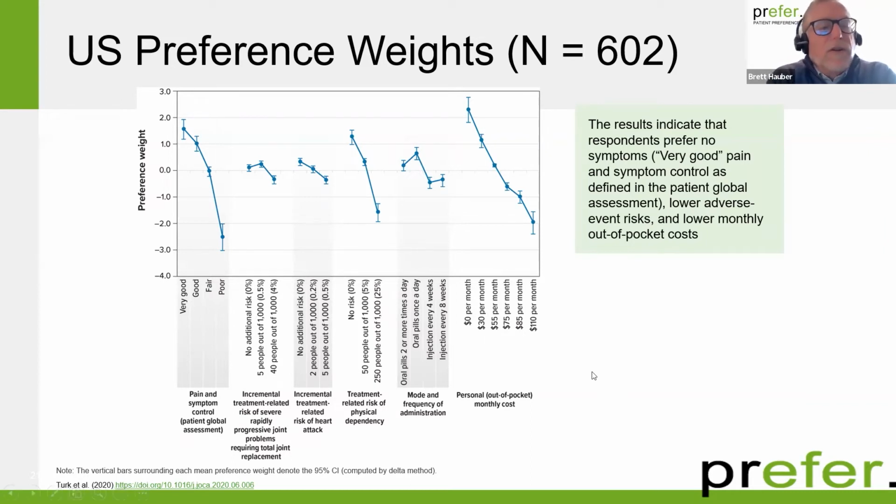The other thing I'd like to bring to your attention is we get a very big gain in utility when we go from poor symptom control to fair symptom control. That gain in utility decreases as we go from fair to good. And the marginal utility of going from good to very good is even smaller. They're all positive, but the utility gain from an improvement in pain decreases as the baseline pain, or the baseline symptom control from which we are moving, improves.